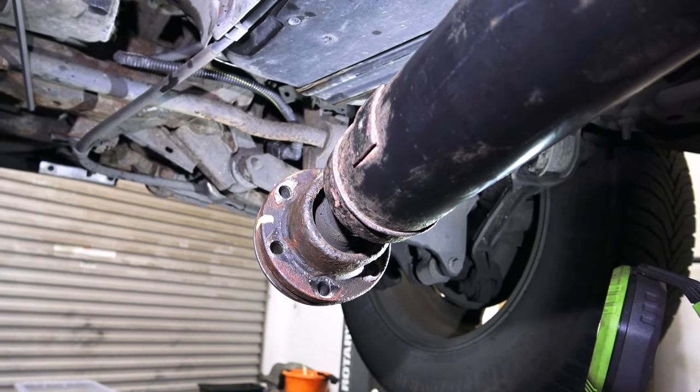Just while I'm here, before our first startup, I was in this differential electronic module to see if there's any adaptions or anything. There's no special functions. But well, we'll clear the codes out, so that should be all right.